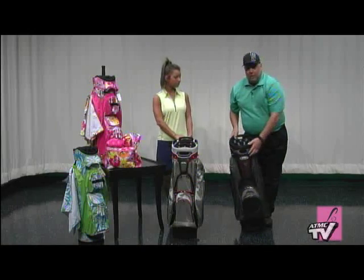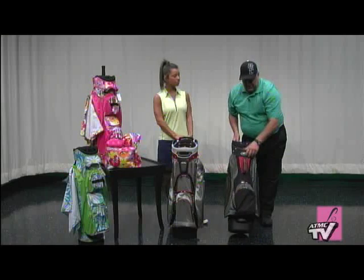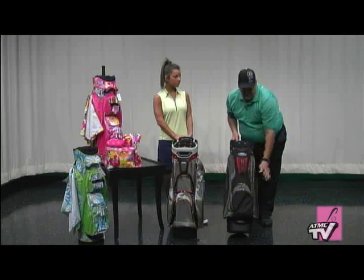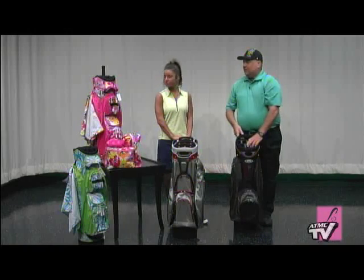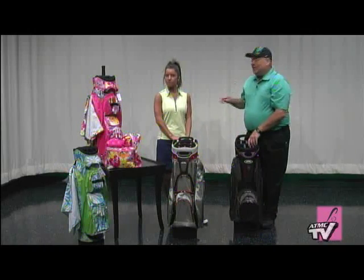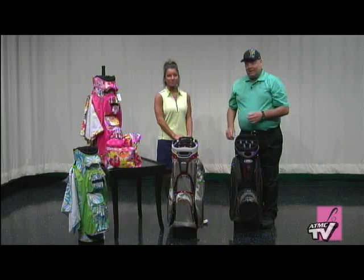This is kind of the little brother of that bag, and has a lot of the same features. A few less pockets, no cooler, but is an awesome bag. Now let's move on to the ladies' bags. Oh, by the way, Steph is wearing another outfit from Joe Fit, looking fine, ready to head to the links.